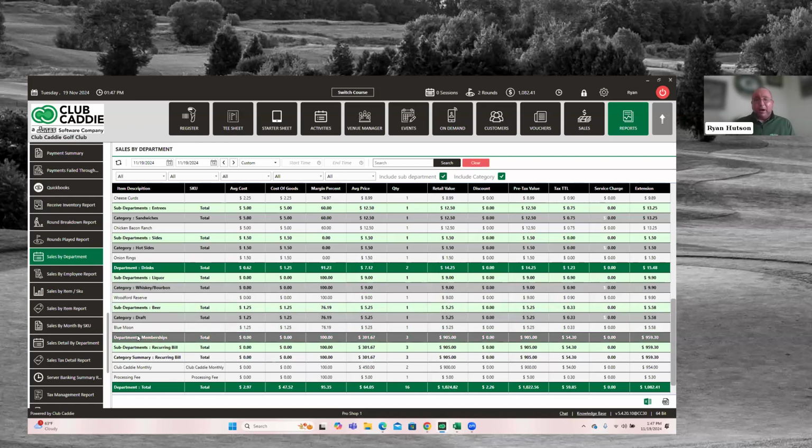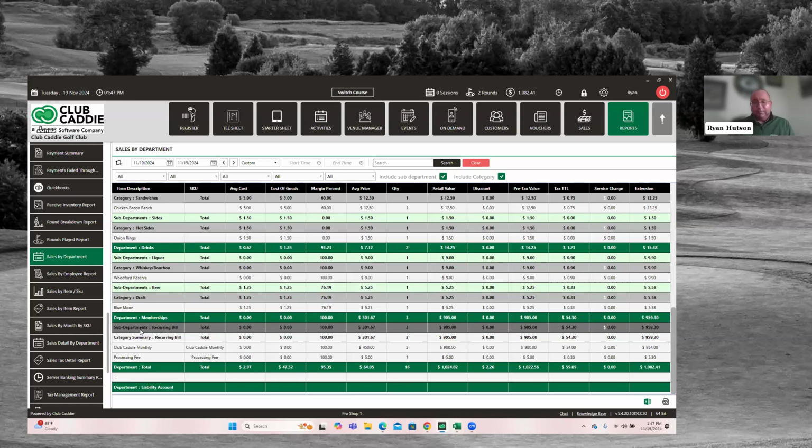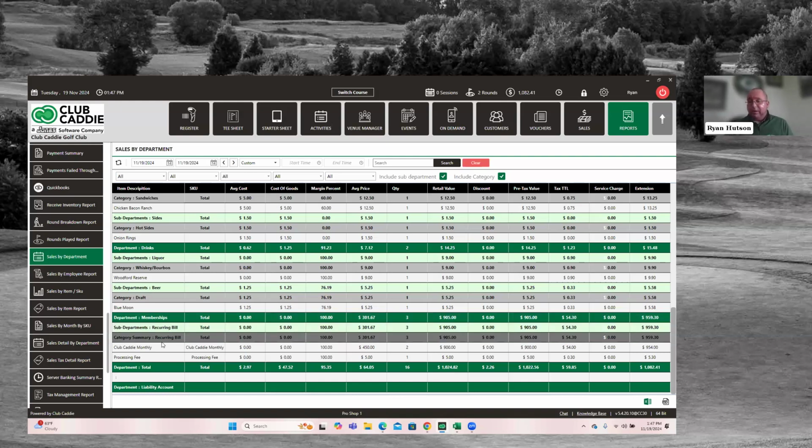And then we have some hard-coded departments that manually come over for membership billing. That's where this department memberships comes in. You'll see the subdepartment of recurring billing. So a lot of facilities will have their billing day as the first. So on the first of every month, they're going to see this department membership populate with all of their different membership classes that were set to bill for that day.